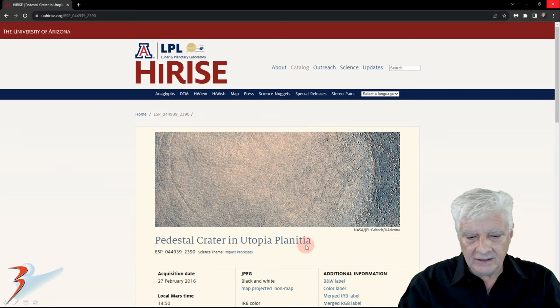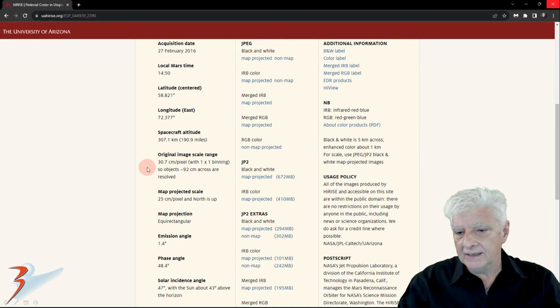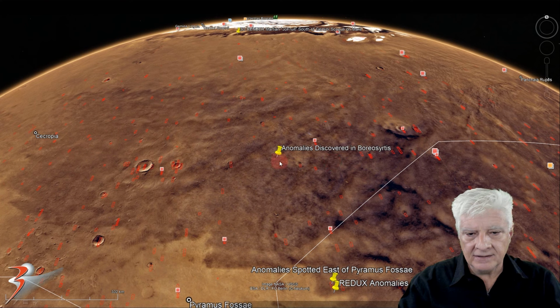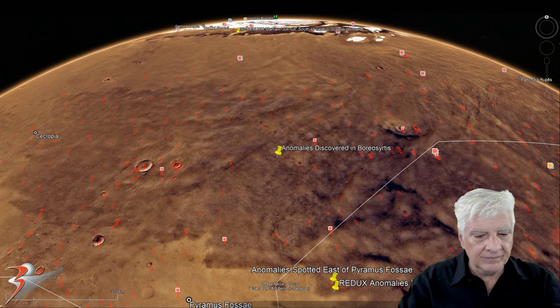Pedestal crater in Utopia Planitia. This photograph was acquired on the 27th of February 2016 at 30.7 centimeters per pixel. And I cropped the image from the JP2 black and white map projected file. And there's a look at the terrain in the low-res black and white photograph. So the site is over there, folks, at roughly 55 degrees, 51 minutes north, 77 degrees, 22 minutes east.